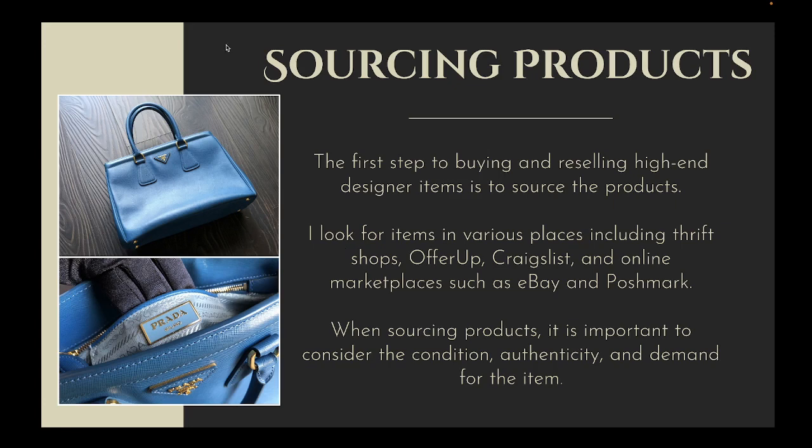Whenever I tell people about going to thrift shops and in-person stores to find some of these items, it's just about consistency. Show up, look, takes you 30 minutes, however long it takes, just take a quick peek and see if you get lucky. I also source from OfferUp and Craigslist.